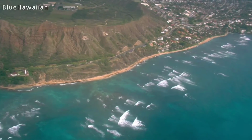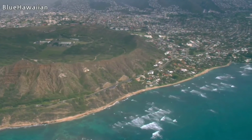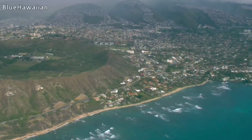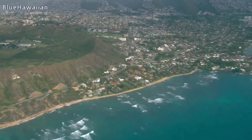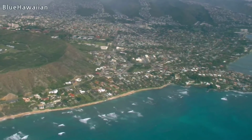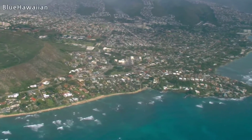The haze is actually the vog, volcanic smog, coming from Kilauea volcano over on the Big Island, less than 200 miles southeast of us. Kilauea, the only active erupting volcano of our islands right now. It's been erupting pretty much non-stop since January 1983.